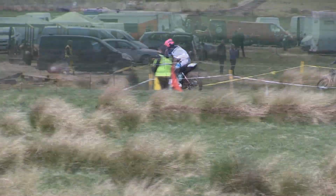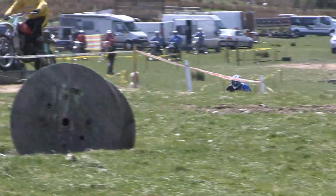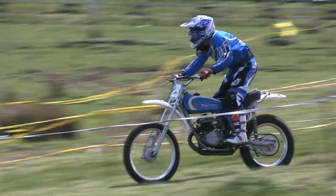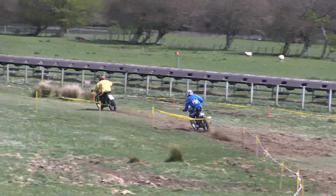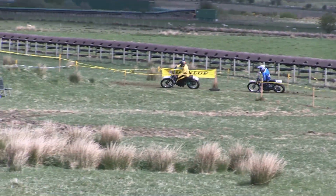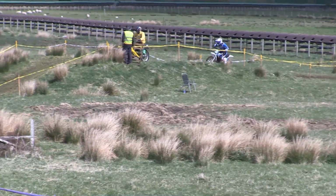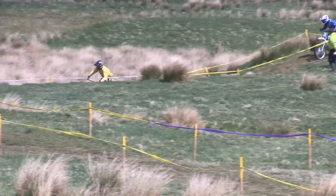looking at the battle for second and third. Number 22 is Darrell Wiley, but here is your race leader. Number 3, Tommy Anderson. Number 29 is Derek McCauley in second position on the very quick 250 Bultaco Persei. But it's still Tommy Anderson, your race leader.